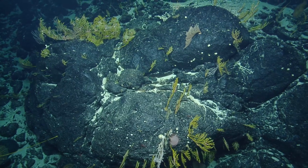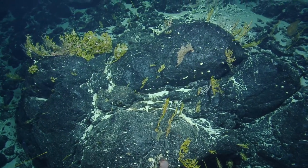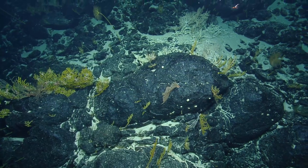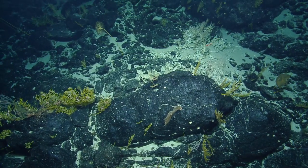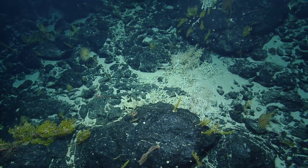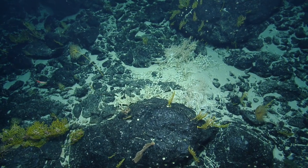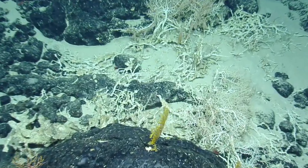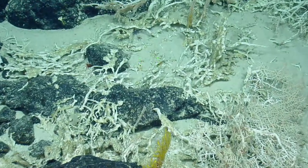Whoa. Wow. Oh, there's a graveyard. Yeah. Wow. Oh, wow, there's a graveyard of corals and sponges, looks like. Can you zoom in, Dave? I think those are mostly corals. Some sponge on the left there. Oh, yeah, I see that.